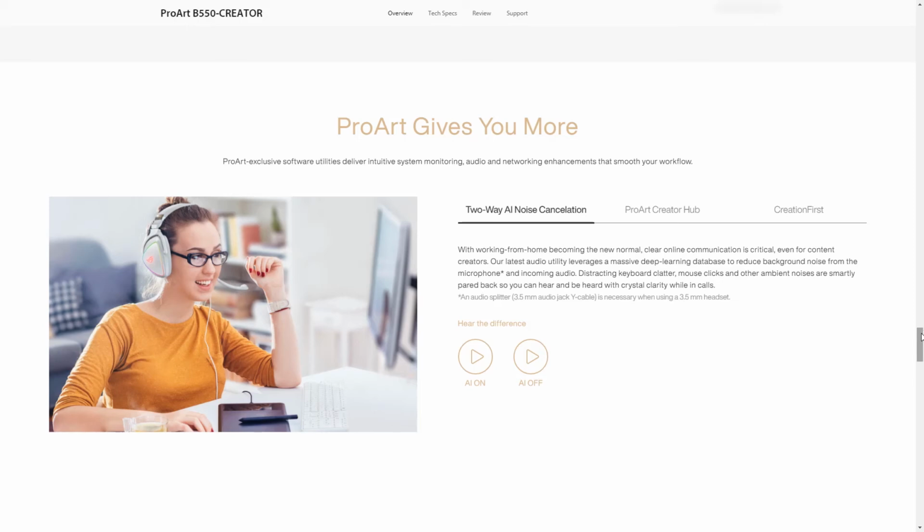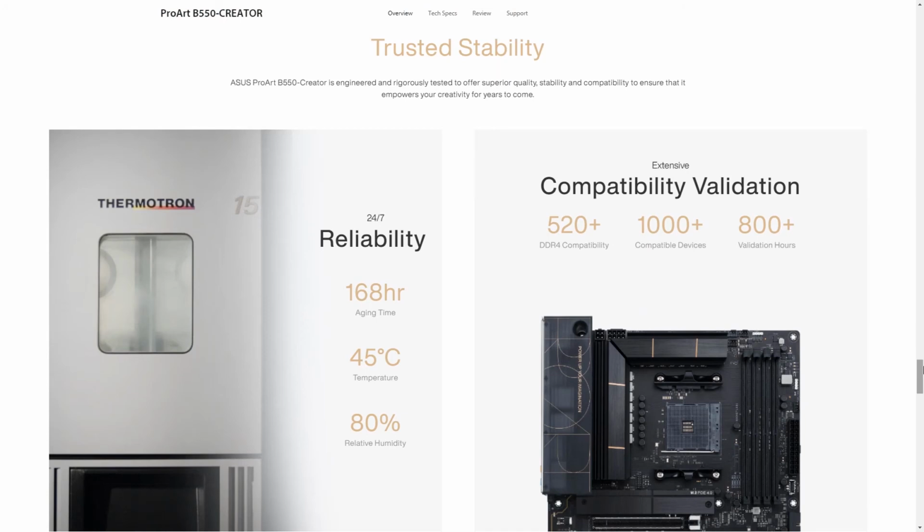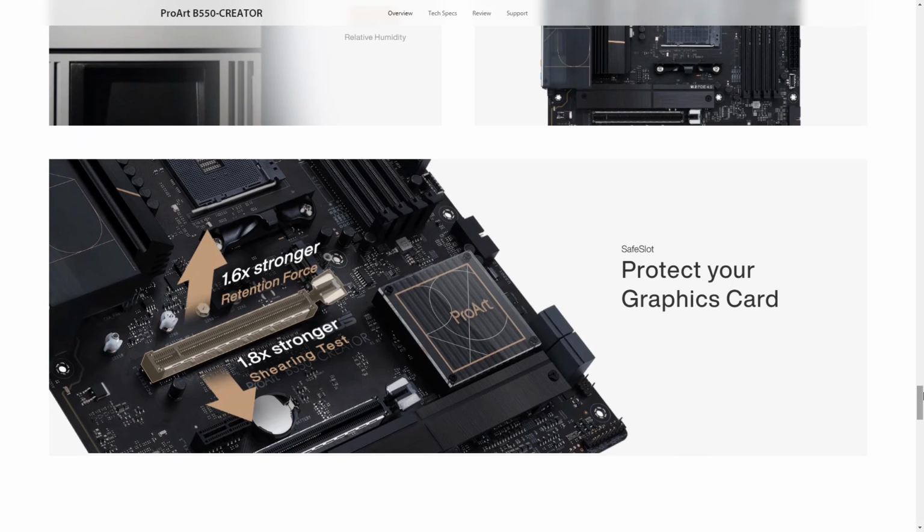Because the component that works the most in a PC is the motherboard, so it must have trusted stability. This motherboard is tested for 24/7 operation, validated for extensive compatibility and equipped with safe slot for enhanced durability. You can leave your PC alone while it is rendering and you don't have to worry about damage to your motherboard.